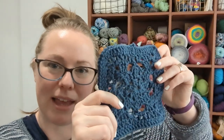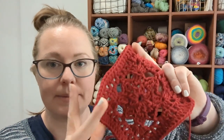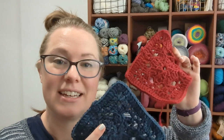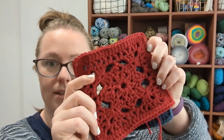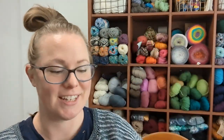So this is going to be my original and reference. And then I went ahead and made another one in the red. It's good to double check that gauge with the actual yarn that you're using. Even though these are supposedly the same yarn, I bought this a year or two ago, and who knows when this was manufactured. Some things could have changed in between. So yes, it's matching up just fine with the previous square, so we're good.